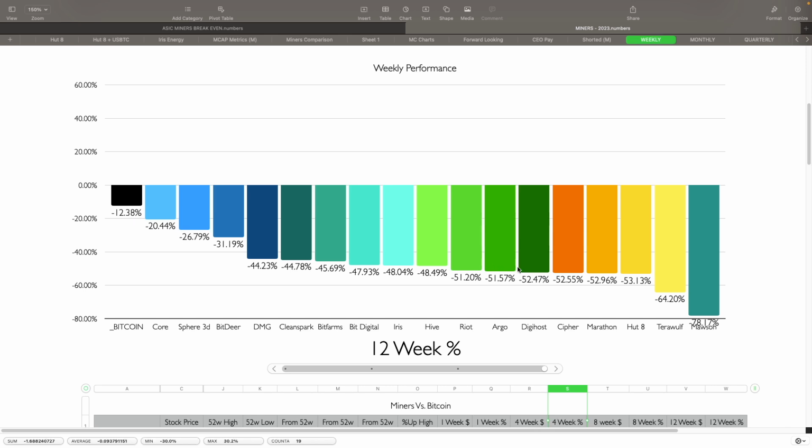And that's the effect that we have of having Bitcoin miners be kind of like a leverage play on it, right? So Bitcoin goes down, these guys usually go down more. When Bitcoin goes up, Bitcoin miners go up even more, okay? But you can see how things have stacked up here.